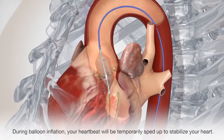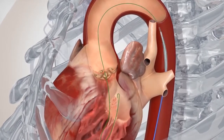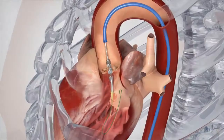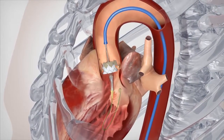There are 3 approaches that can be used for TAVR: transfemoral, transapical, or transaortic. The most common approach, 95% of the time, we're able to place the valve, which is mounted on a stent, through an artery starting in the groin, threaded up into the heart, and then deployed inside the patient's diseased valve, leaving the diseased valve in place.